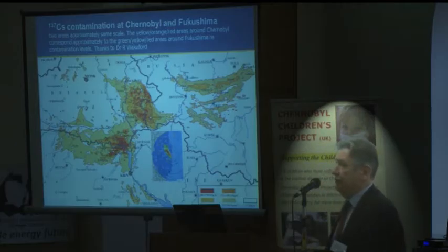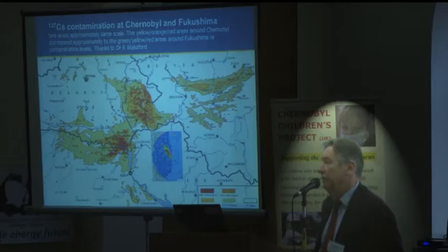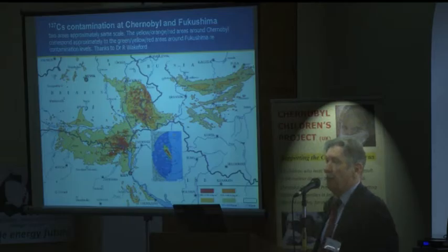Now, this is a rather controversial map. It was given to me by Richard Wakeford, who used to work for BNFL. He's a good scientist, even though he's on the wrong side, so to speak, but we speak to each other regularly and I have high regard for his scientific work, carefully phrased. He drew up this map.